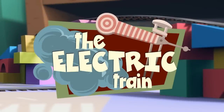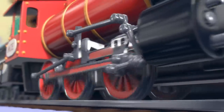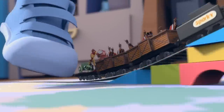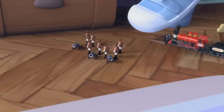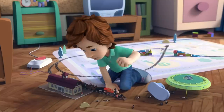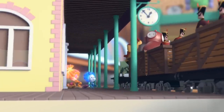The electric train. Woo woo woo woo. Zoom. Zoom. And suddenly, the Earth was attacked by an alien spaceship. Pew pew pew. If help arrives here on time, we'll be saved. Move faster, faster. Come on, get off the train. Move it, move it.